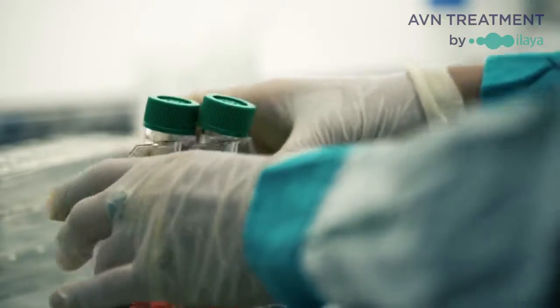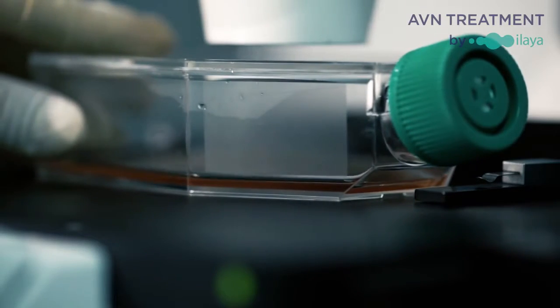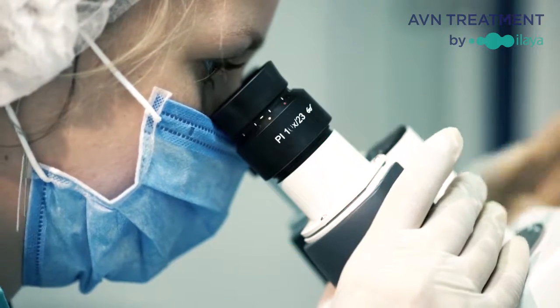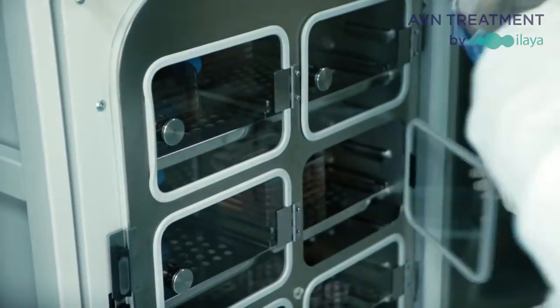I have an MD and PhD in biomechanics. I have been working in medical device companies for the past 25 years with different roles, all the way from R&D to FDA approval processes. My role with this Ilaya medical technology is to bring this technology to the US, establish it here, and eventually go through the FDA approval process and get it approved in the US.